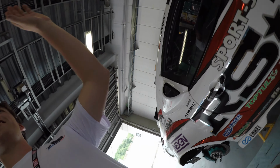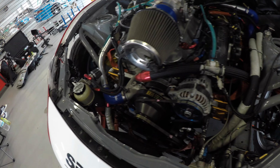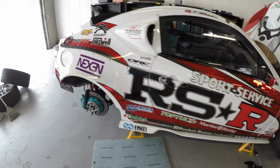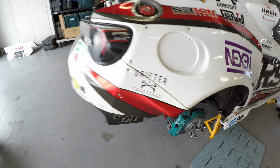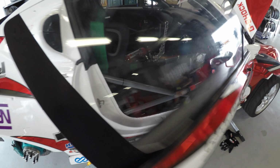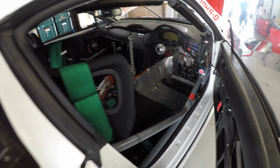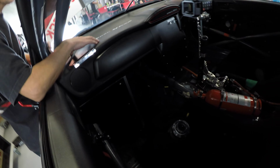Another car I'm keen to look at is the RSR 86 that Freddy drives, Mr. Aspo. Hey, do you mind if I video? Still don't know how he fits in here, eh? I know, it looks a little small. It's bigger than my BMW. Where's the dry sump tank? In here? Yep. Oh, wow.